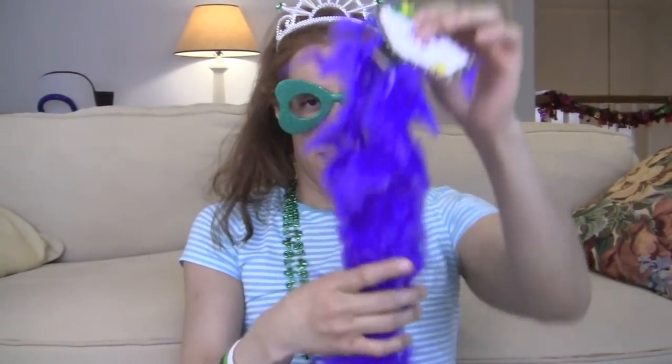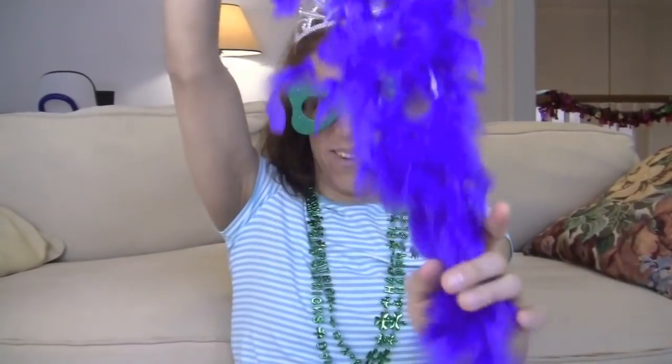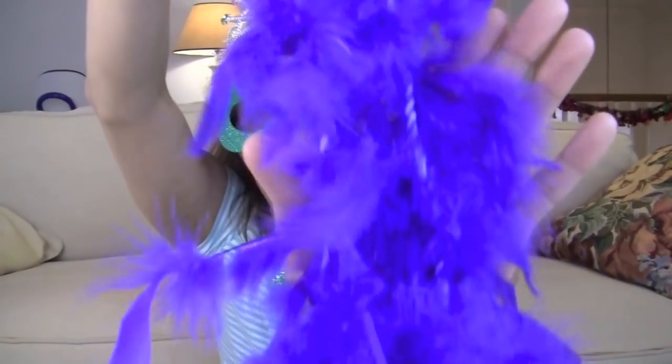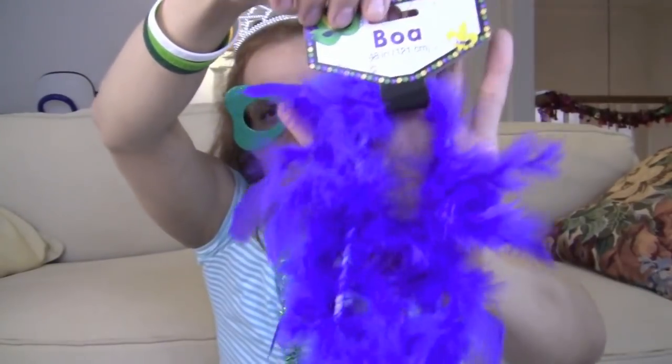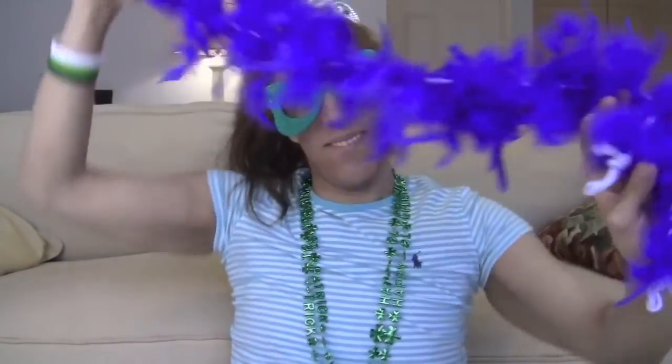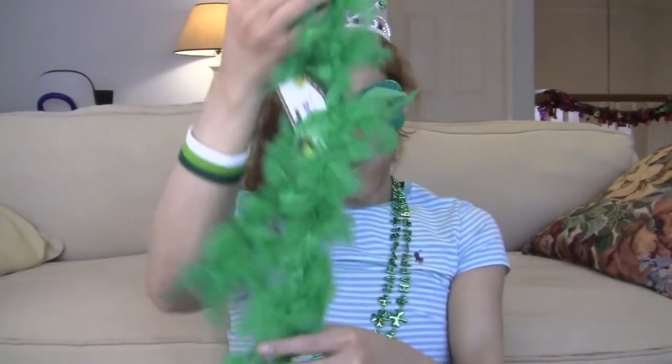Back to Mardi Gras. This boa. It's gonna be fabulous. This is a purple boa. Woo! Fabulous. It's already shedding though. Isn't that fun? Ooh, party, party, party. Okay, then a green one. And this can go to St. Patrick's Day too because it's green, you know?